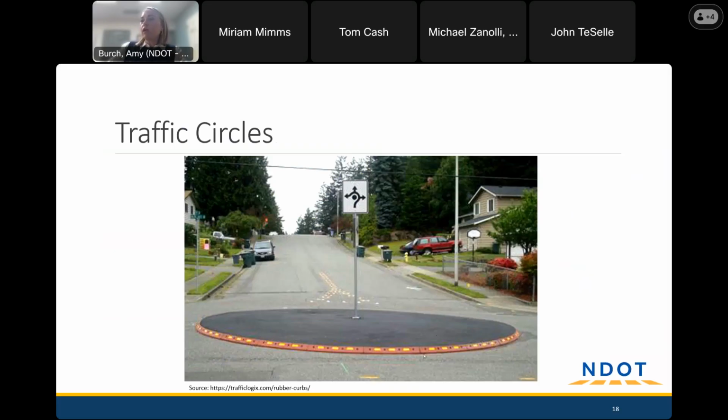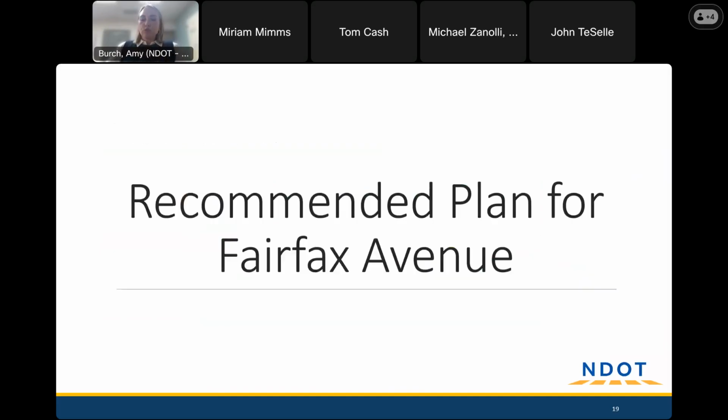Right now we're doing these with rubber curbs that have some markings on them with reflectivity and asphalt filled, like you see in this picture. So that is our toolbox. I can pause here and see if there are any questions about that. And then next up, we're going to talk about the recommended plan. Okay. Seeing no questions, I'll move on to the main event.